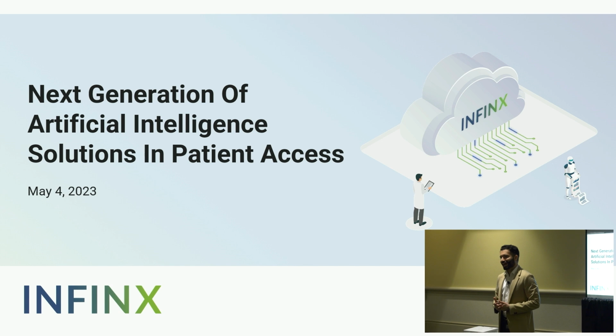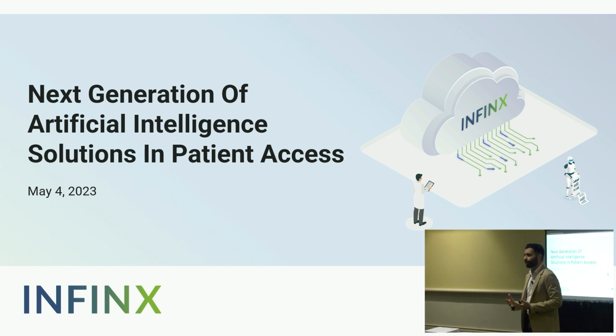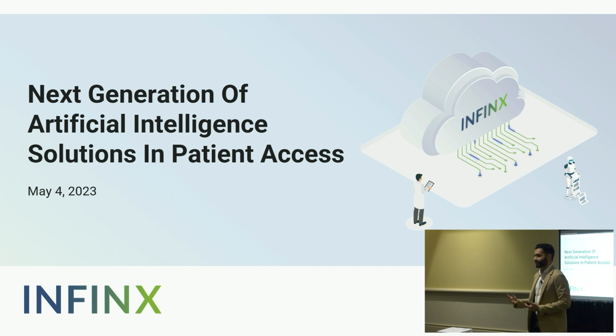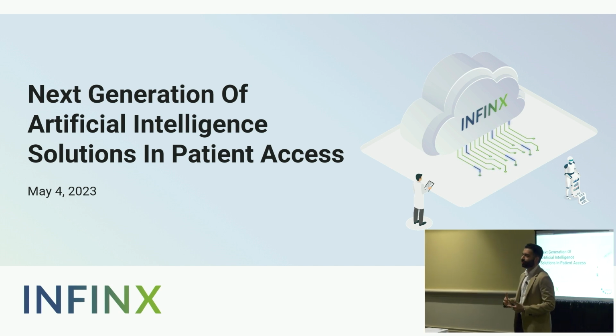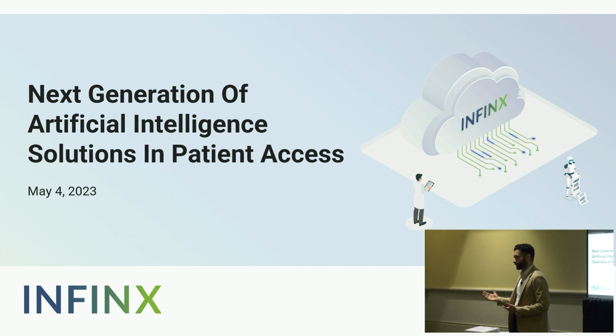I think we're going to look at the genesis and evolution of work, how work was traditionally done, how healthcare providers are doing work today, and how we can incorporate some of the latest technology into increasing efficiency, cutting costs, and really providing better, more seamless and reliable patient access to care.